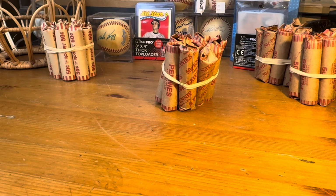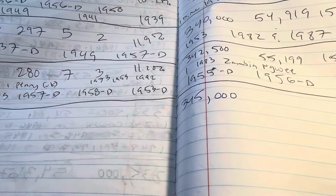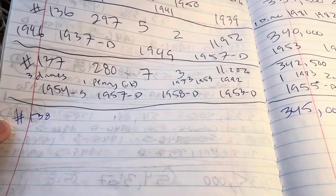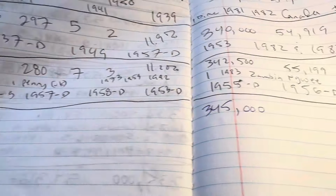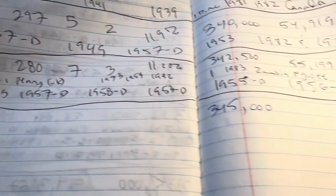We found 11%. And 7 Wheaties, but all 50s. A couple fun Canadians, a UK, 3 dimes, and a Zambia, Ngui. So that was all fun.